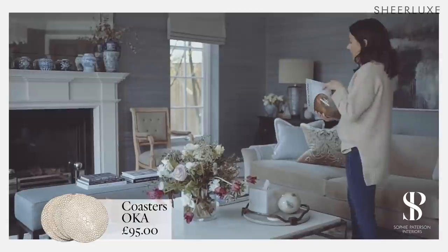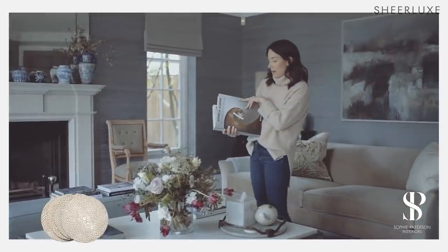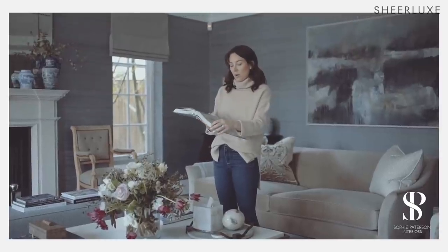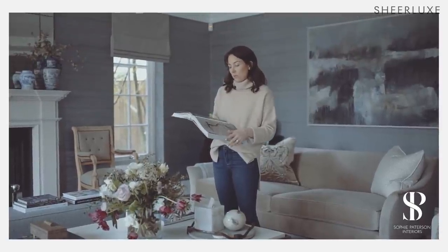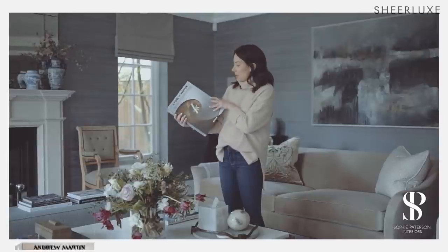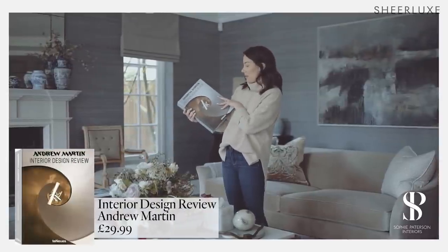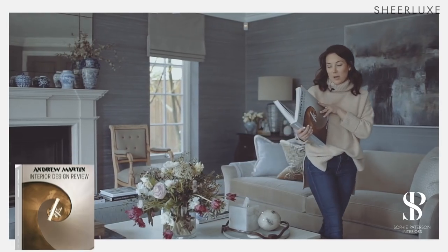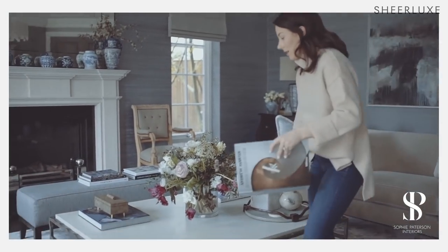And then the last item, another book, but another way I like to display books on my coffee table is by having just one open book. You get to appreciate all the beautiful photographs inside. This one's Andrew Martin Interior Design Review, which is my favorite interior design book. We are featured in a couple of the books, which is like such an honor.